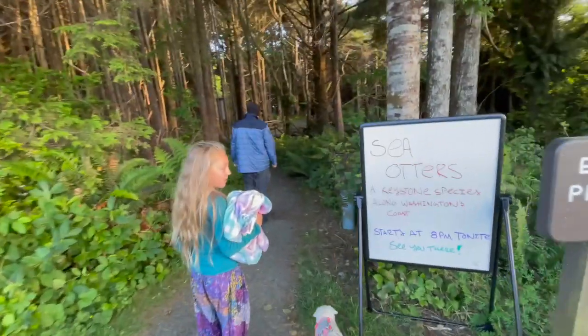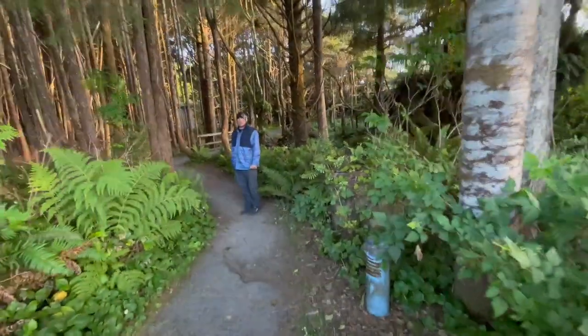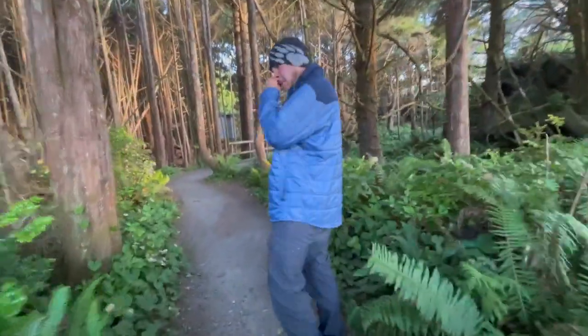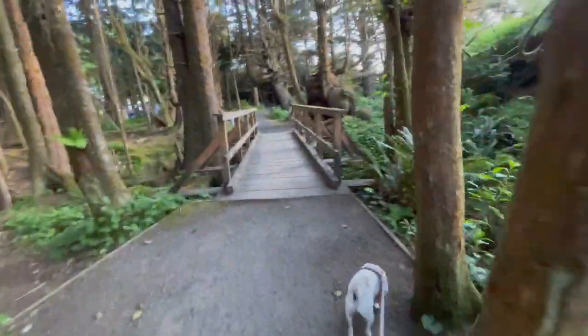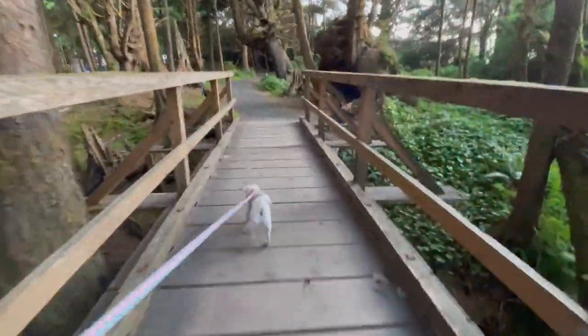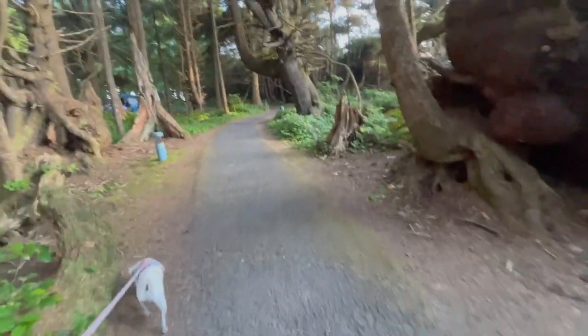Think about sea otters. Oh, wait. We've already done the sea otters one. I don't care. You want to do sea otters again? Oh, it's the same one. It said sea otters. I'm still learning more facts. Come on, dog. In fact, I still have more questions about this sea otter. Alexis was absolutely right. You can still learn more facts even doing the same program twice. And bonus, dogs are allowed.